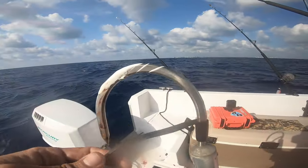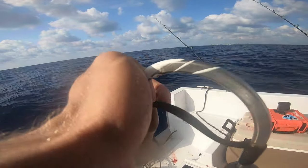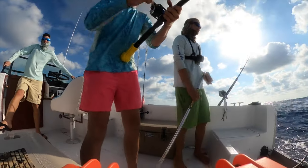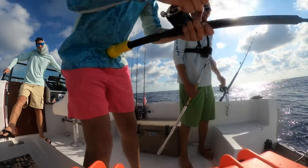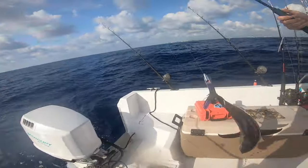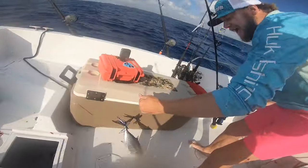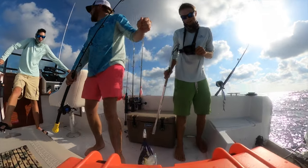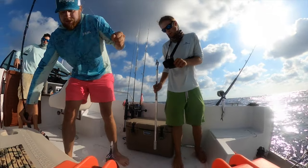It's just dead is the problem. We killed it. Oh my god, it's hooked to the tail. That's why it was so strong. Perfect blackfin for the cooler. Nice. No, it's not hooked in the tail, it's just wrapped on the tail. There's no size limit. Check that for me though. Little football.